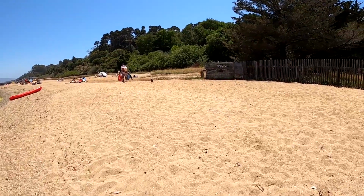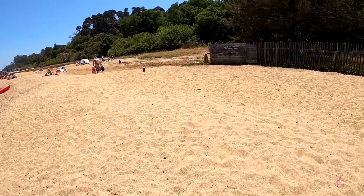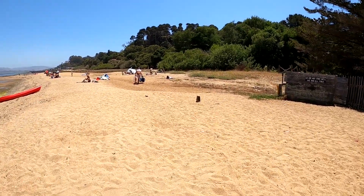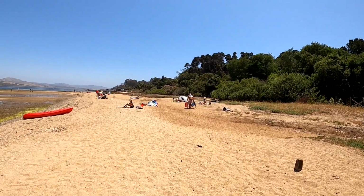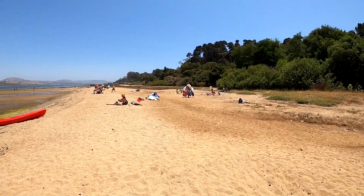So this is where the sand is more like a real beach. It does have shells in it. So it's not super perfect beach sand, but it's pretty nice for a Tomales Bay type deal.